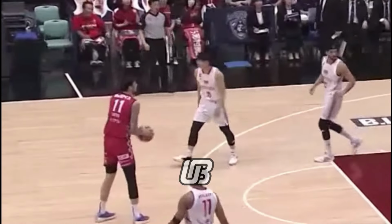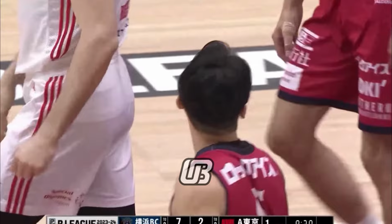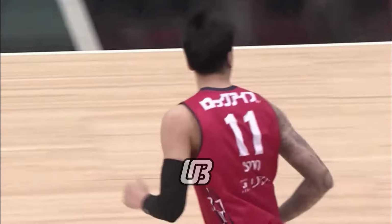Napaka ambidextrous talaga ni Kai Sotto. Tumira ba naman ng kanan sa 3 point? Mukhang nagulat tuloy si Kawamura. Maagang kumamada ang ating pambato na si Kai Sotto.